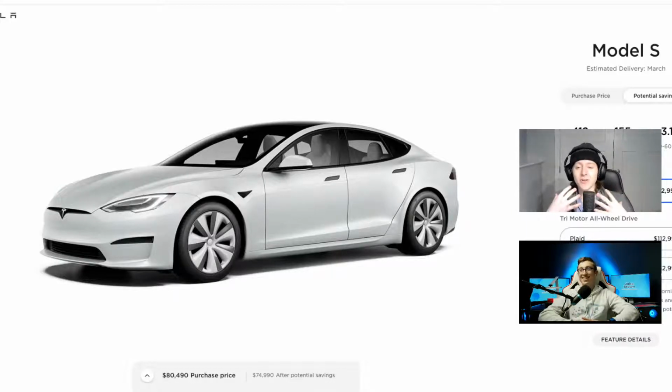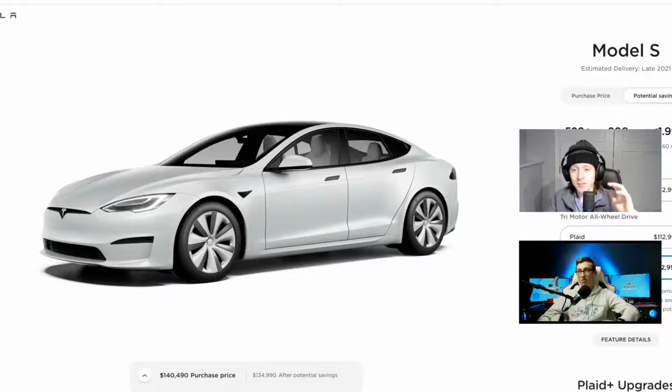You can't understand how fast it is. Especially for a small sedan, like that is stupid fast for a road legal car. That's above your Koenigseggs, above your Lamborghinis, above your Ferraris. That's like F1 top tier.